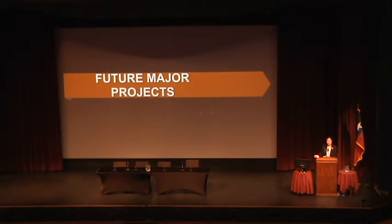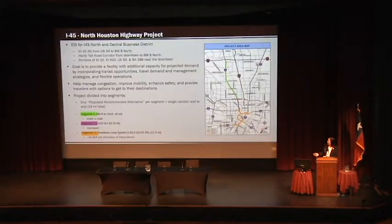I'm going to go into some future major projects that we're going to do. One of the major projects, a huge project that we are looking into doing on 45 North, we call the 45 North Houston Highway Project. I'll have a slide later on that shows how we're going to break it up into different projects, because if we add up the dollar amount of all the jobs, it costs about $6 billion. And every time I talk to the planner, the dollars went up to $7 billion, and then to $8 billion. So this will be a perfect project where all kinds of different project delivery methods are going to be used.